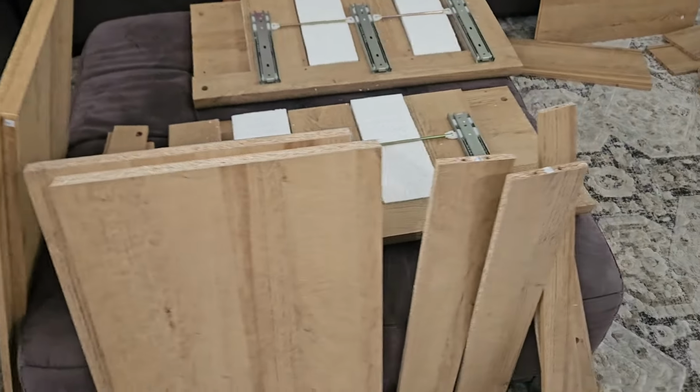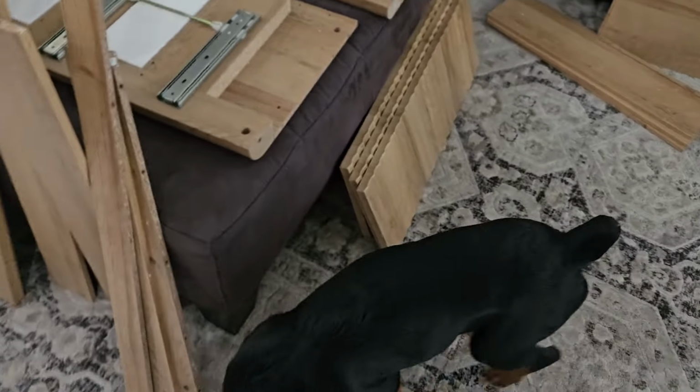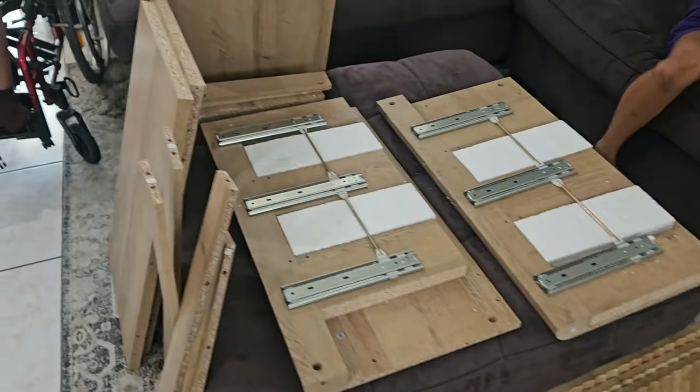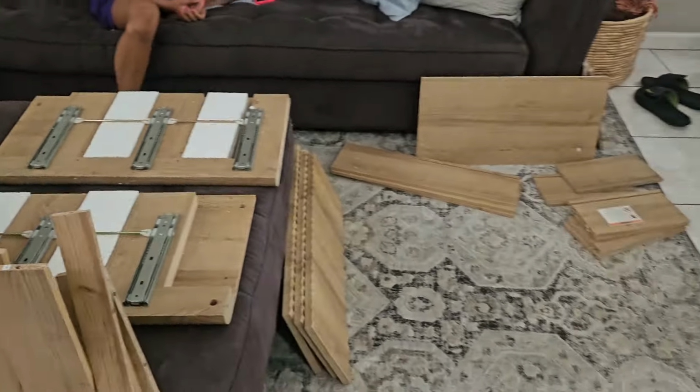These are all the pieces right here. This is how it comes. King, of course, always in the mix. Max over there chilling, so I don't know why he can't do that. At some point, hopefully he'll get that way. But these are all the pieces, and I'll show you guys, like I said, a hyperlapse of him putting everything together.